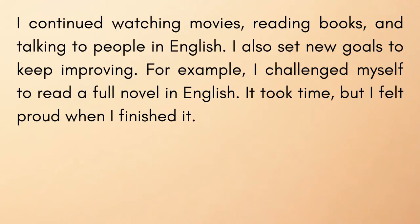I continued watching movies, reading books, and talking to people in English. I also set new goals to keep improving. For example, I challenged myself to read a full novel in English. It took time, but I felt proud when I finished it.